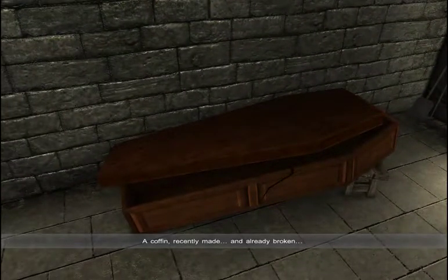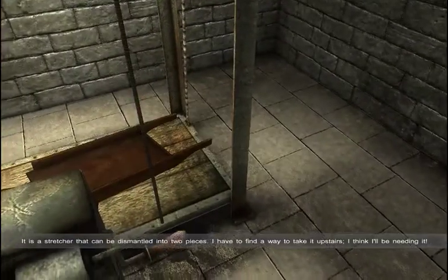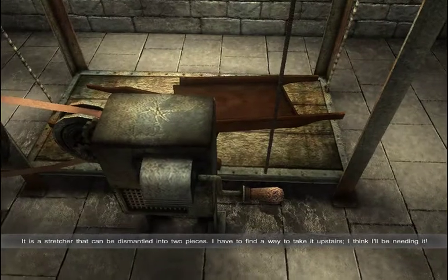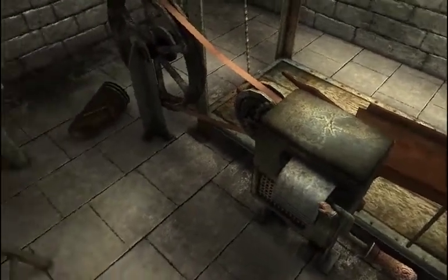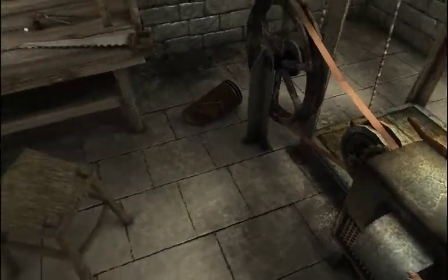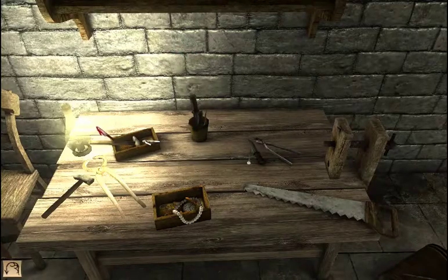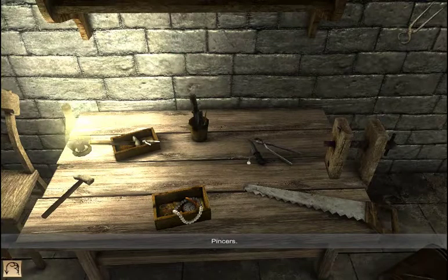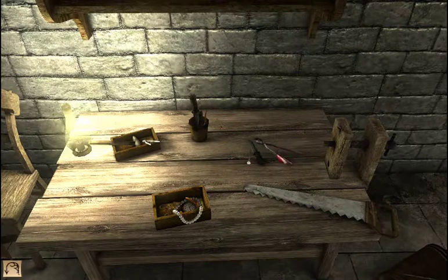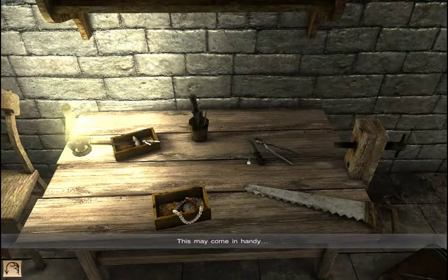Coffin, recently made and already broken. It is a stretcher that can be dismantled into two pieces. I have to find a way to take it upstairs, I think. I'll be needing it. Pincers. Hammer, I'll take it. This may come in handy.